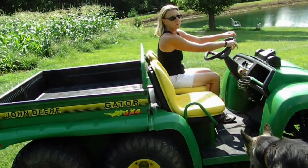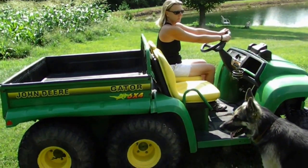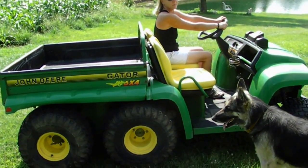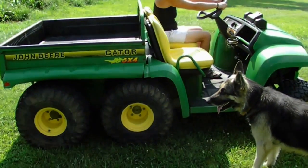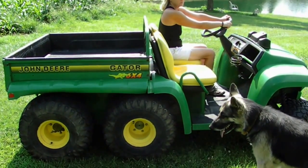And the price on this is $4,200 without the bed lift, and $4,500 with it. I'll sell it either way.